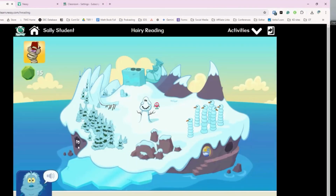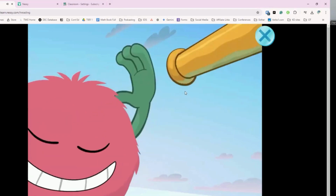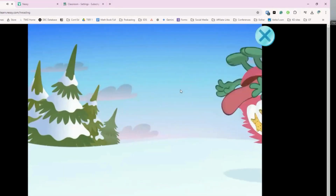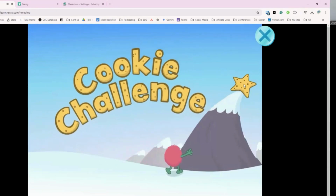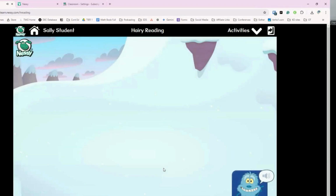The Harrys and the Yetis have all been frozen. You can save them by collecting nuggets. First, you will take the cookie challenge. Welcome to the cookie challenge. To get the cookie at the top of the mountain, you must play the Yeti games. When you hear a sound on the letter block, do this as quickly as you can. It's important you do it without any help, or the Yetis might take you to the wrong games.